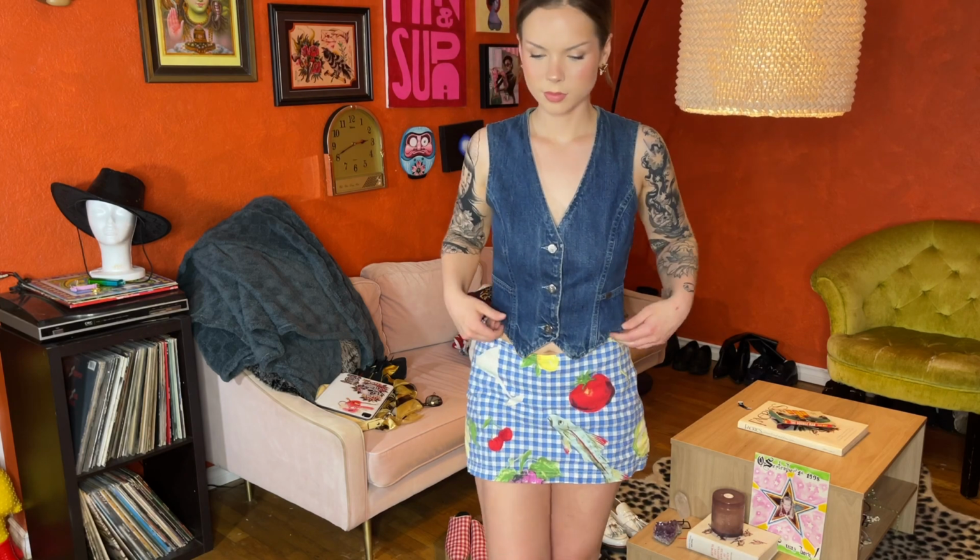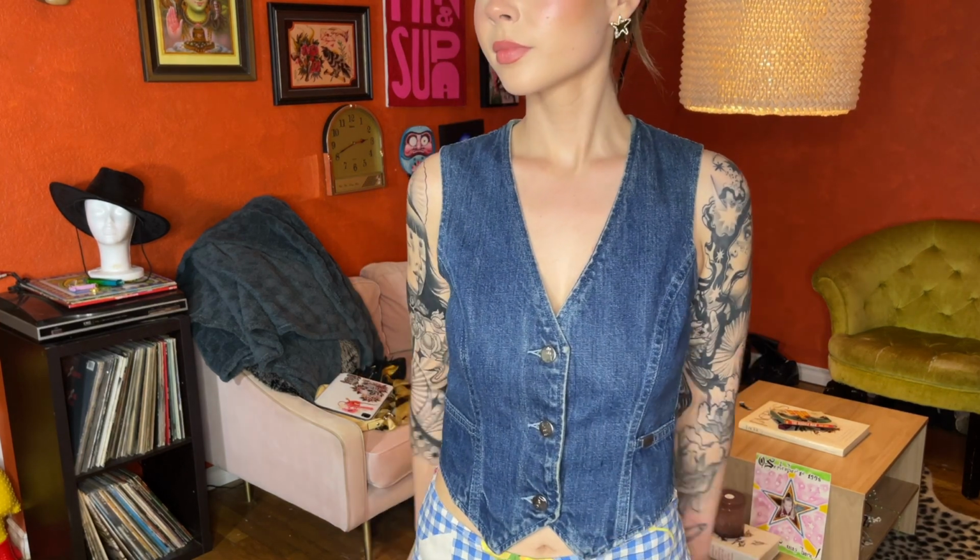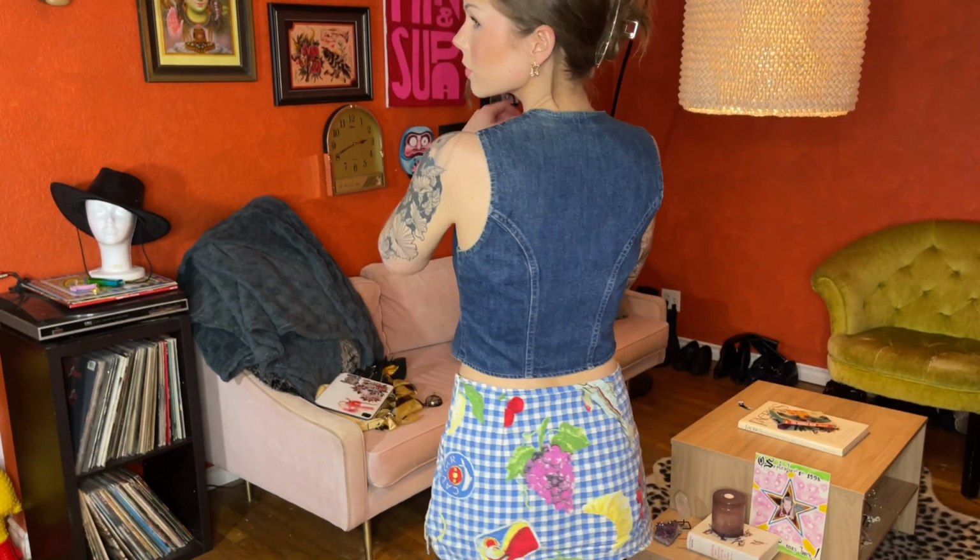This woman was selling clothes, she had a full vintage shop and it was happening like a pop-up in her backyard. So I actually just stumbled across it and was starting to go through everything, and I was on the hunt for a denim vest. I found two and then I ended up leaving with this one. It just fits me so well and I really like the wash of denim.